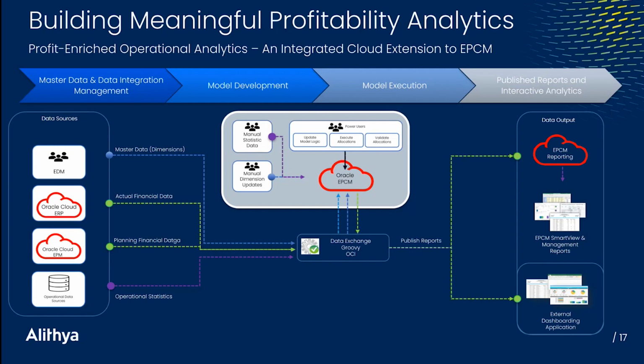And you can do reporting in EPCM. It's a great reporting tool as well. We'll go through the reporting options in a little bit. It's fantastic. You've got a lot of different options, but you can also export data from EPCM into OAC, for example, and you can provide very rich and colorful dashboards through that ability as well. So lots of reporting options, lots of ways to get the right data to the right people.